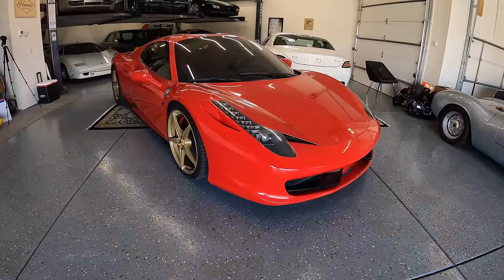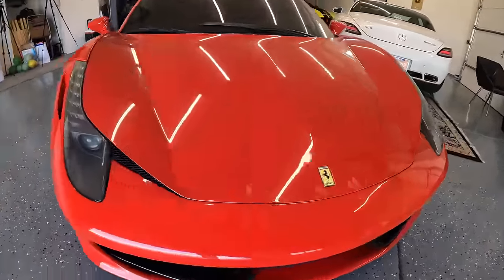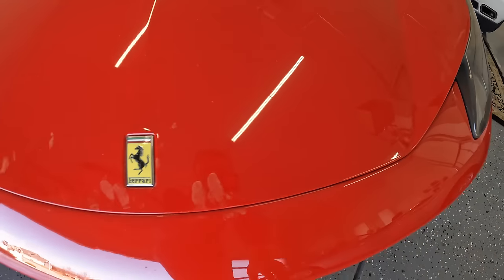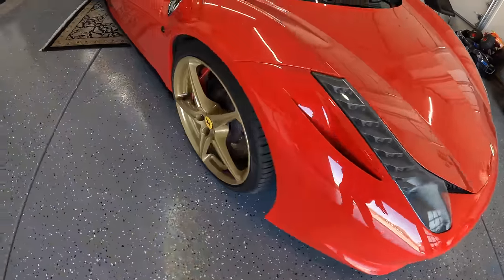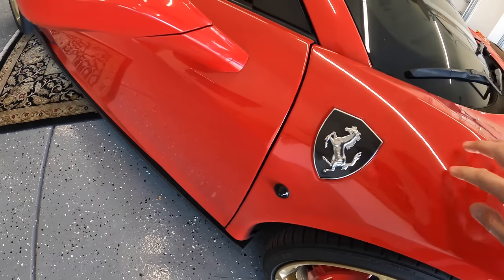I'm gonna briefly go over some things that I missed in the previous video because there was just so much, but the paint really does present well. You get close, you see things like, well, there's a crack right there in the paint, a lot of chips, a little bit of orange peel in this fender here, so I wonder if this is where it was hit.